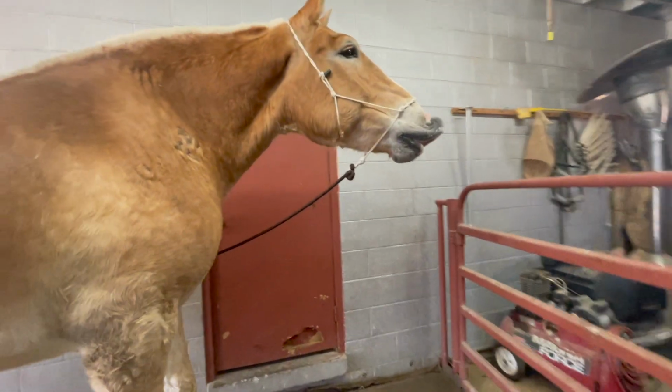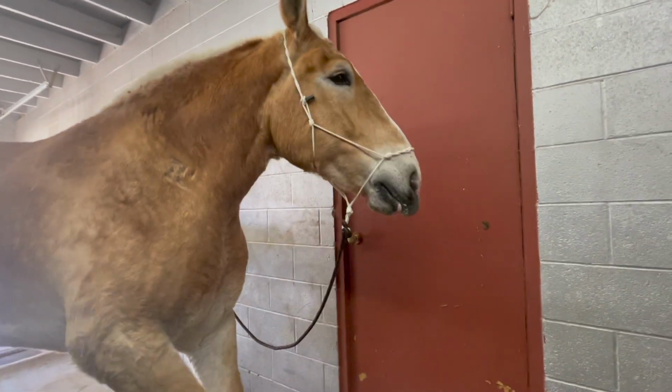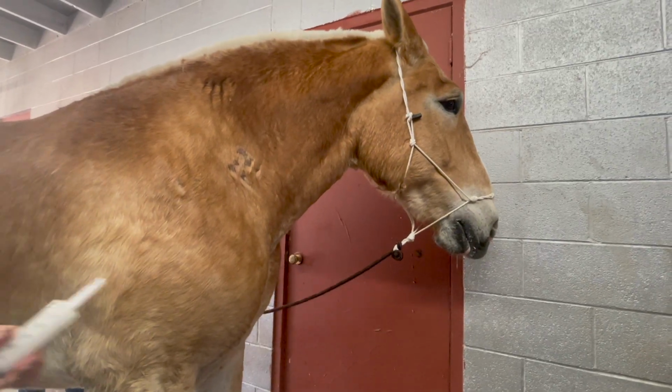We don't like that? No. Oh, we don't like that. It got sugars? Oh. We also did regular blood work on him to make sure his liver and kidneys were functioning properly, and they were.